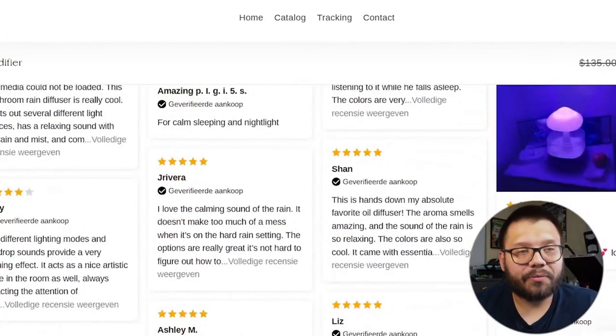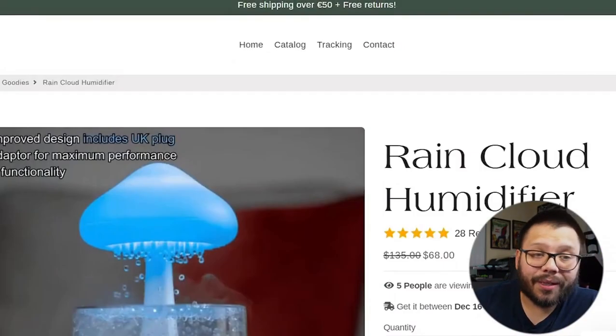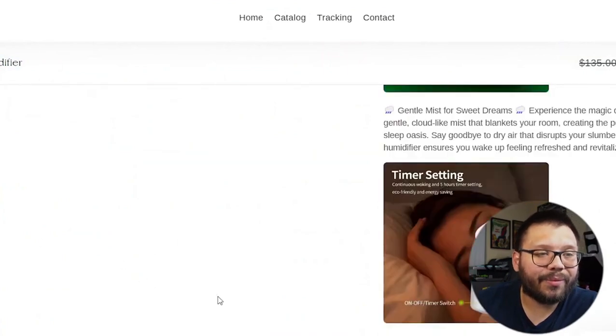Then they have their reviews. All right, the website itself is all right. Honestly, it's just like one of the ones that we covered earlier. The top half looks good, but then when you start getting down to the bottom, it's just too empty.